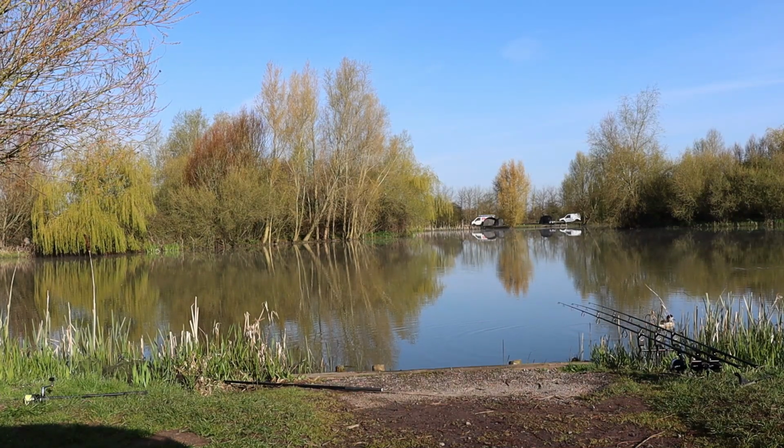Going to stick the marker float out soon and see what the depth's like, and then stick a zig on the top third of the lake. As for zig fishing here, you're not allowed any foam, any plastic baits or nothing, so I'm going to have to use a trimmed down pop-up. I'll go from there.